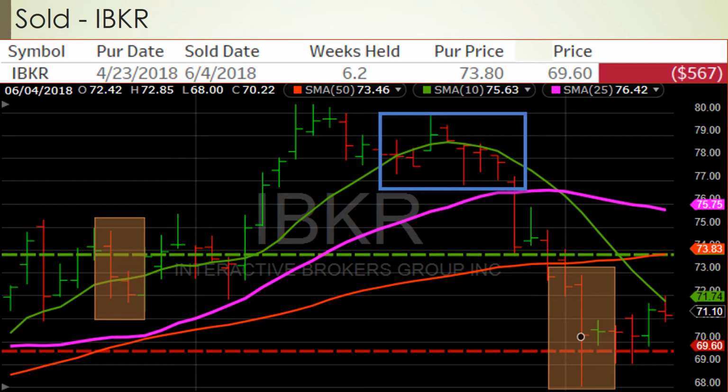And then the red dash bar at the bottom is where I sold it. And again, that little dot is the day I sold it. That's the closing price dot. That just happens to be where the chart shows up. And that orange highlighted area shows you the bar where I sold it. I took a loss of $567 in this stock when I sold it on 6/4.